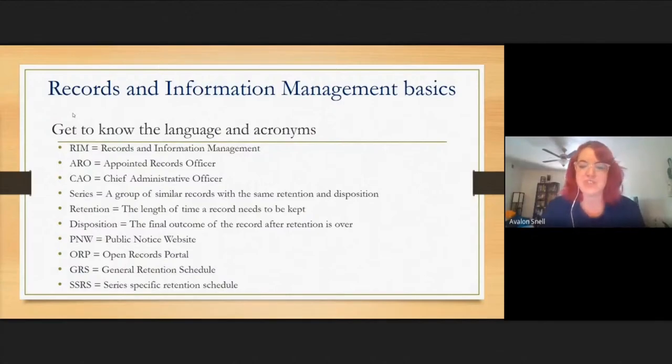And then general retention schedule. Those are retention schedules that we create at archives that are meant to be really broad that everyone can use, whether you're a state agency or a special service district or a quasi-government agency. They're meant to be broad enough that a lot of people can use them regardless of their agency's responsibilities. And then, as I mentioned earlier, SSRS is a series-specific retention schedule.